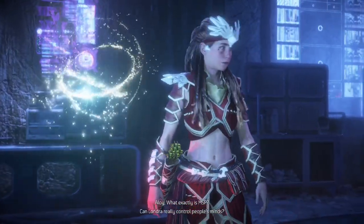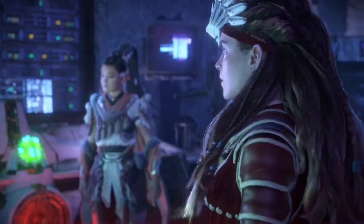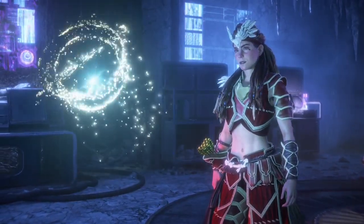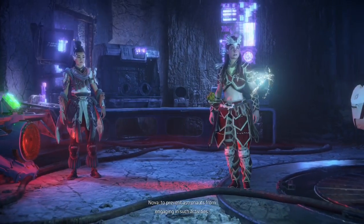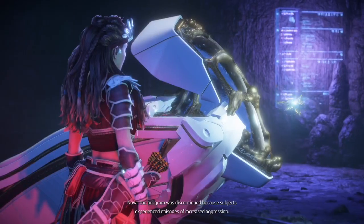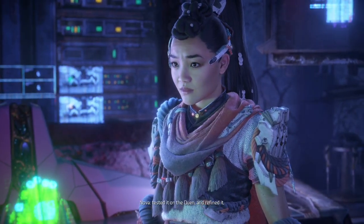What exactly is MSP? Can Londra really control people's minds? Walter's company mined near-Earth objects for precious metals. There was great concern that in the wrong hands, such asteroids could be weaponized as orbitally launched projectiles. The Mutiny Suppression Protocol was originally intended as a failsafe to prevent astronauts from engaging in such activities. However, the program was discontinued because subjects experienced episodes of increased aggression. When we arrived here, Walter revived the program, tested it on the Quen, and refined it.